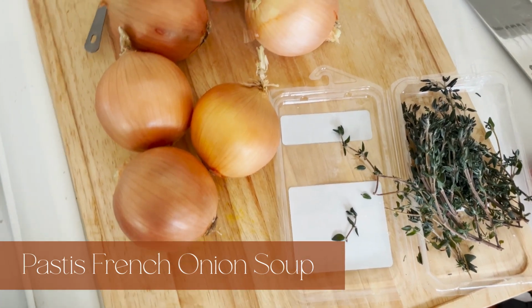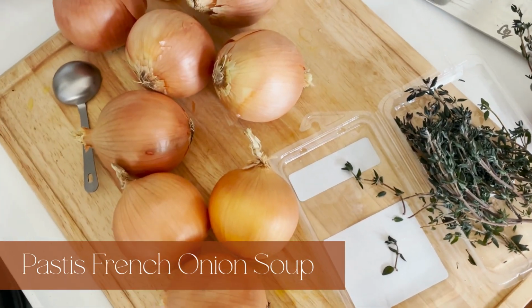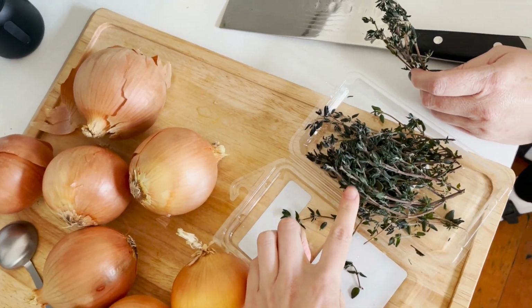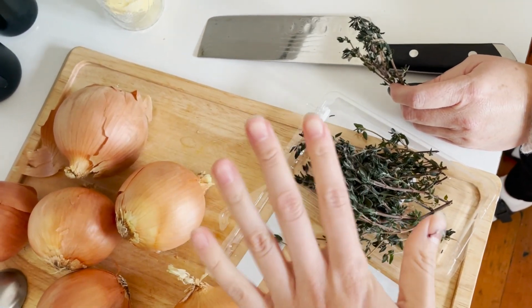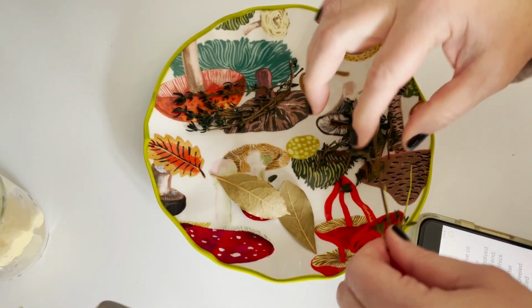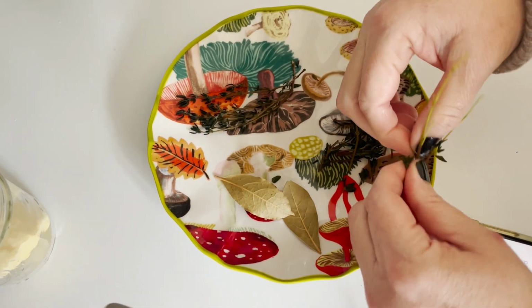One of my favorite traditions that my mom and I do almost every spring and fall is make French onion soup from the Pastis cookbook. It is so delicious. It's actually pretty easy. It is a little time consuming, but it is so worth it, and it's the perfect meal on a cold night.